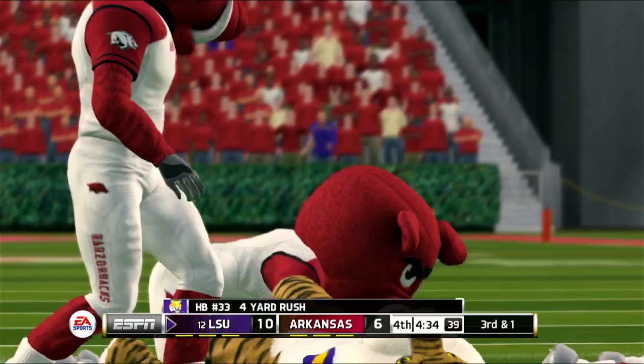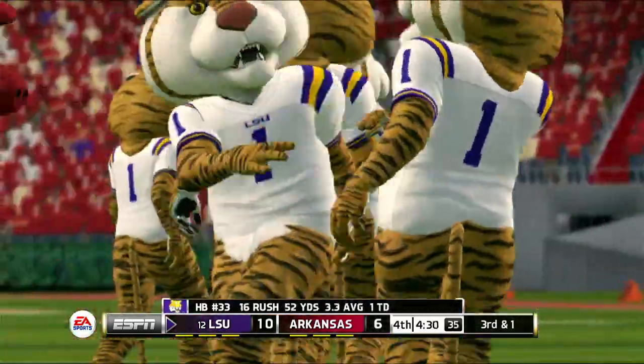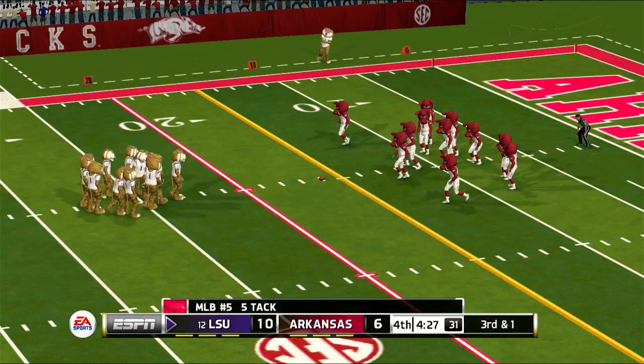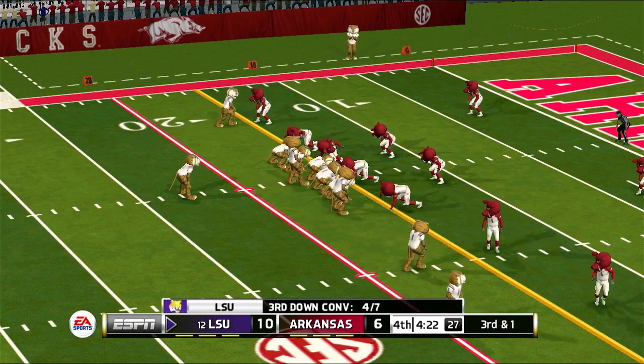Tackled after a decent pickup. Call it a gain of 4 yards. That'll make it 3rd and 1. LSU is up by 4.